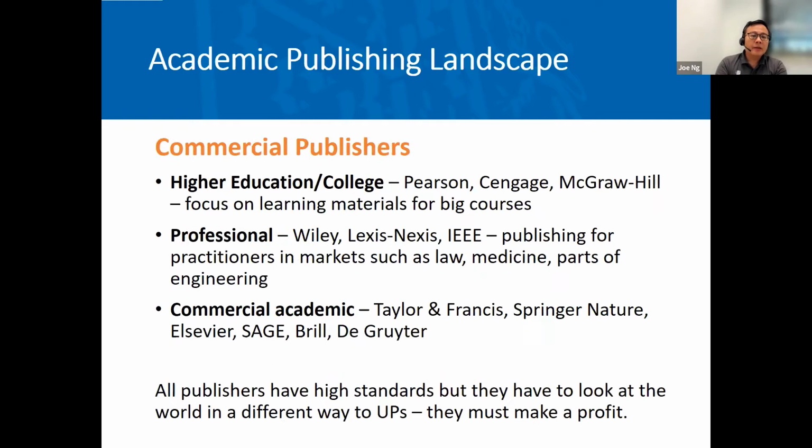For commercial publishers, such as those publishing in higher ed or college textbooks, they focus on learning materials. In this case, learning materials can be books, can be digital, can be platforms. So they cater to big courses, typically at the first or second year university undergraduate level. We also have publishers that cater for professionals, maybe in finance, business management, medicine, or even law or engineering. And lastly, we also have large commercial academic publishers that publish across a wide spectrum of subjects and disciplines. Some that you may be aware of are Taylor and Francis, Springer Nature, Elsevier, Sage, and of course some of the smaller ones.